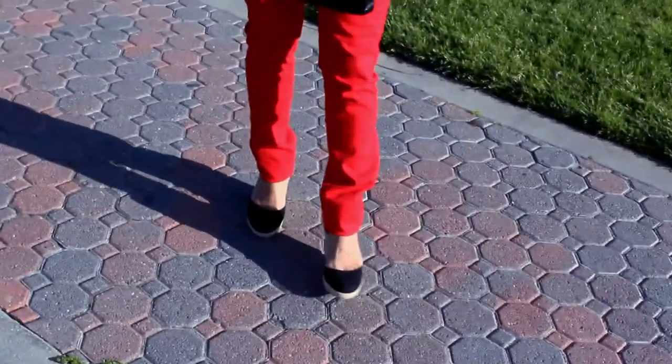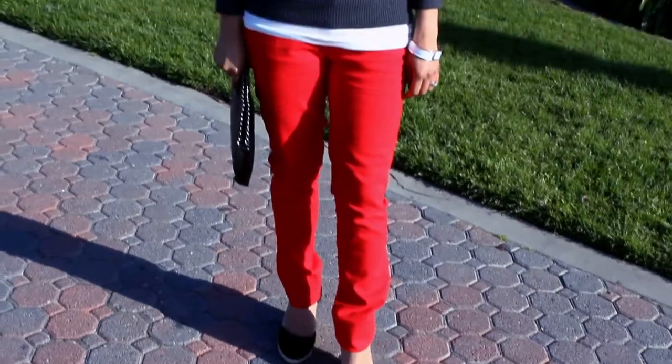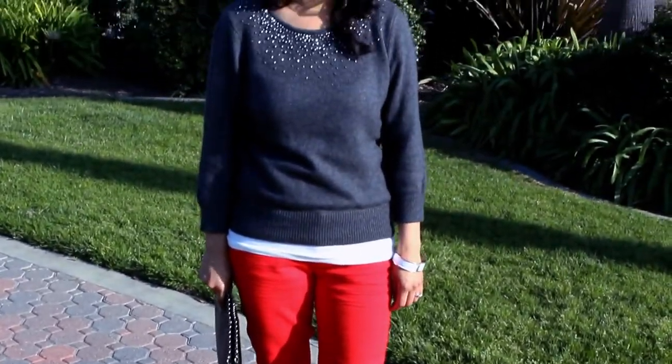Espadrille shoes are great items for the spring and summer. I decided to pair this outfit with black wraparound espadrille shoes.